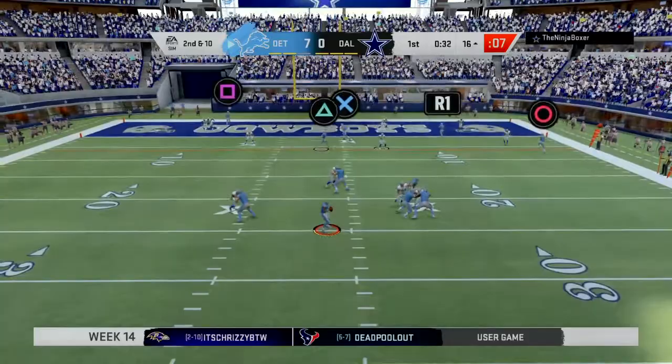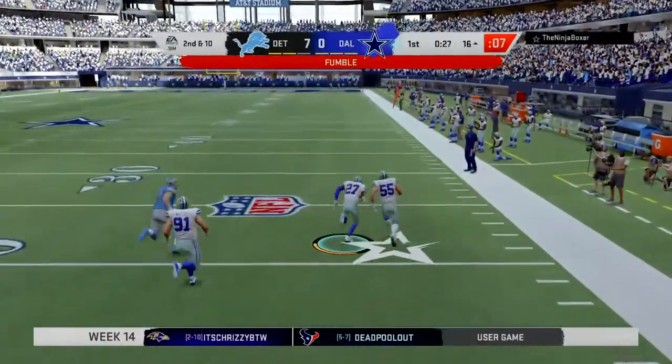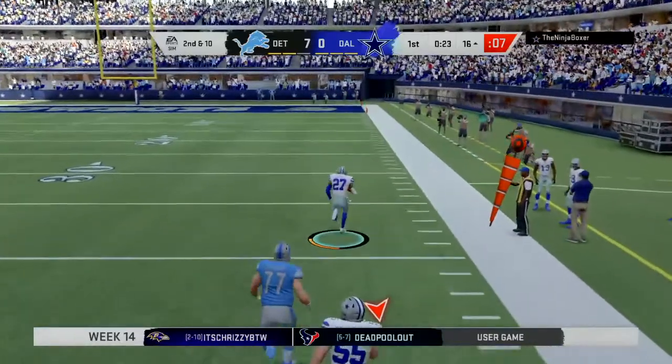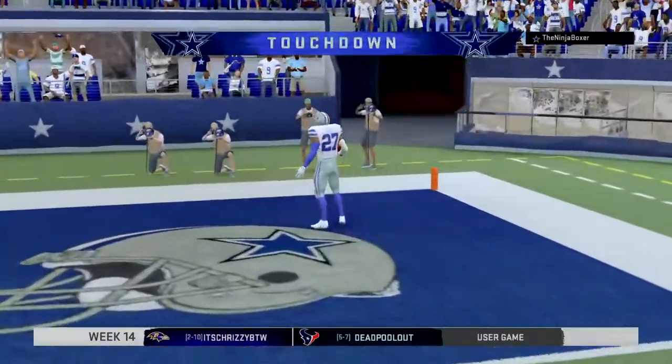Operating from the gun, Farley. Dancing to his left. He'll run it. And a loose football. It's picked up by the Cowboys. Weaving through traffic, and now he's free. The 40, the 20, 10, and he will score.